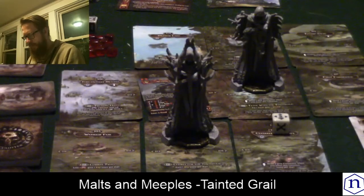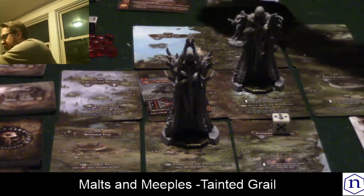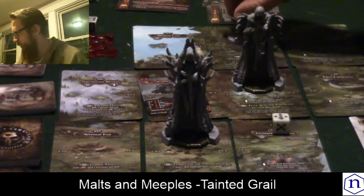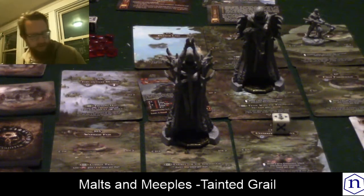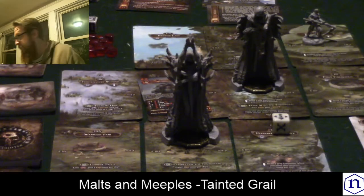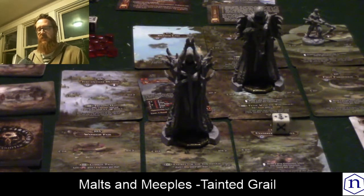Oof. So I have 5 energy. I'm going to go here. Why? Because it gives me a free explore and there's a Menhir here. So we're exploring on 115.